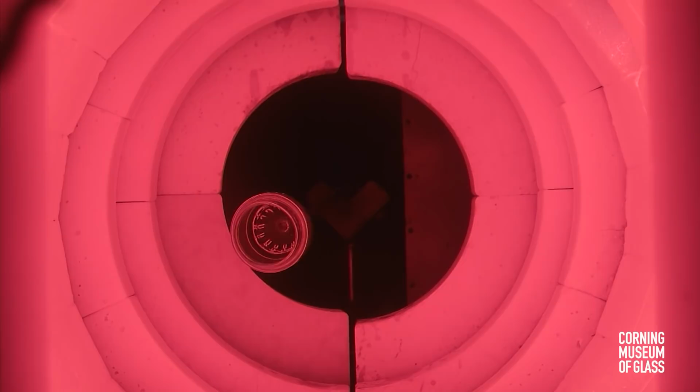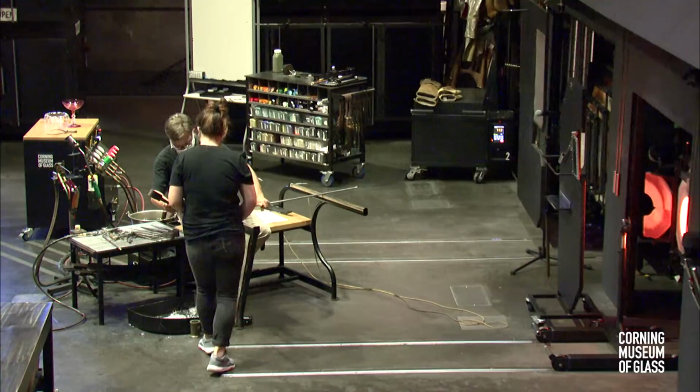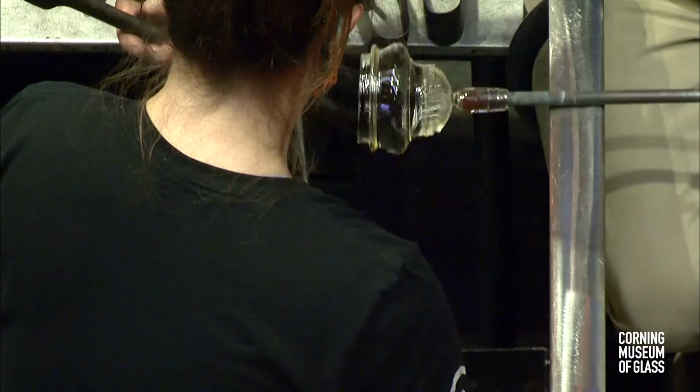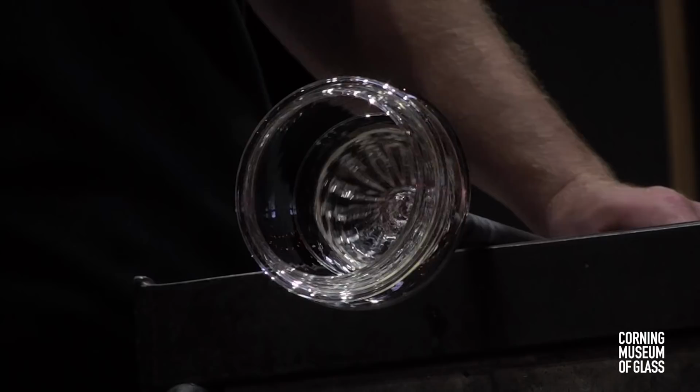A warm welcome to everybody just joining us. Thank you for visiting the Corning Museum of Glass today. We're on the tail end of a long project that we've been working on. Jeff Mack, the glassmaker over on the bench on the left side of the stage, is our master glassblower, and he's completing a very special piece called the Guggenheim Cup.